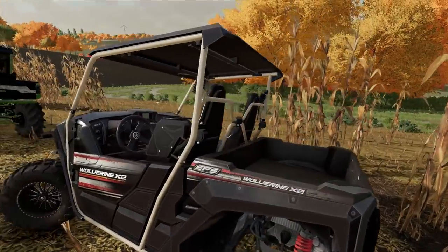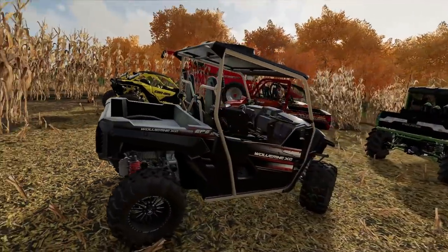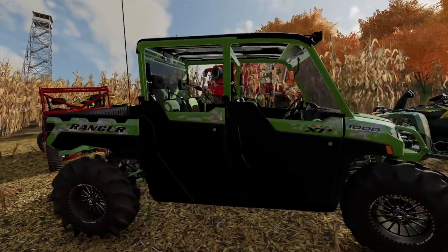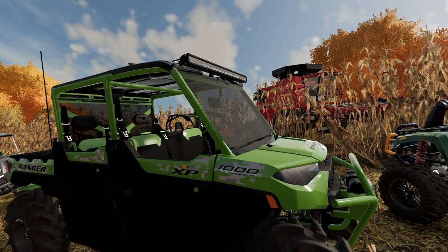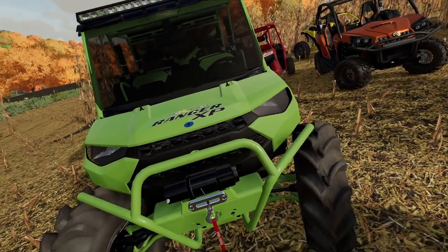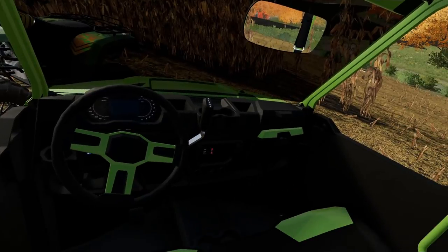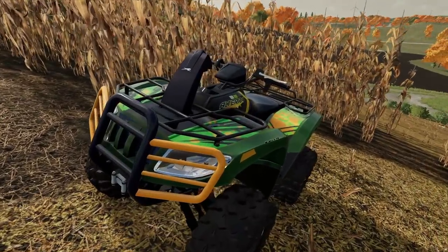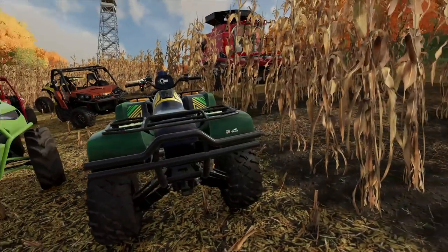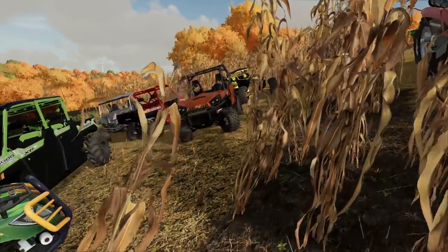Another, what is this, a Wolverine? Yamaha, I think, makes a Wolverine? Oh, another workhorse. Wow, X2. Look at this beautiful girl here. Another dual overhead cam 1000 Ranger. Oh, XB, got a winch on the front, got an LED light bar. Oh, beautiful. We got, I don't know what this is, an Ultra? Who makes Ultra? Not for sure, an Arctic Cat. That is a big four-wheeler.